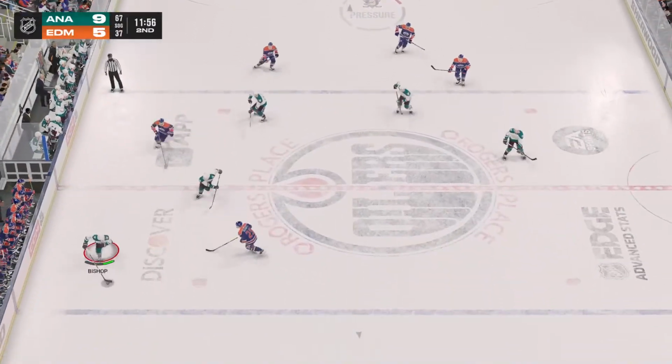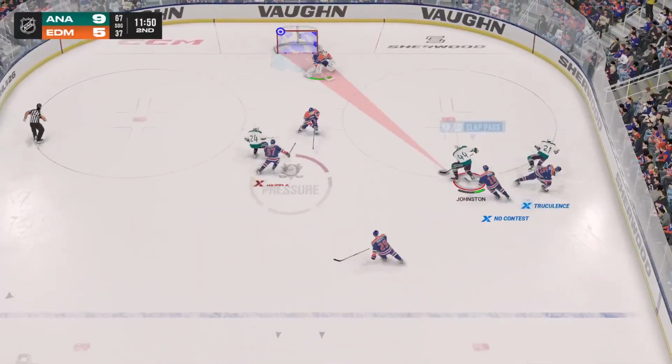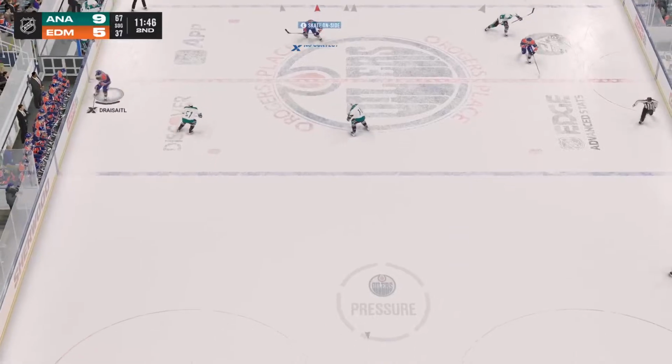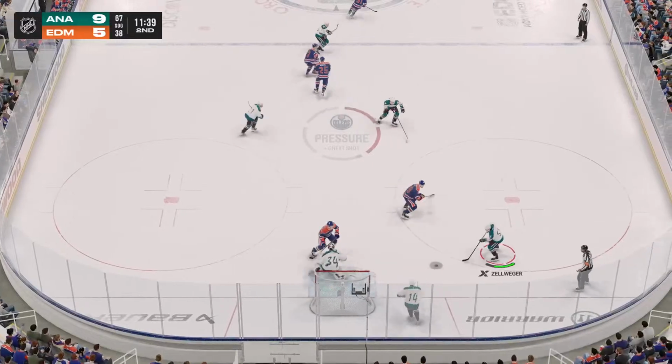Coaches love these plays, right? You're not the one that's necessarily going to gain possession, but you're going to create it. And down he goes as the puck goes free. Tosses it to Draisaitl. Here we go, one-man rush. Shot! That's gloved by Mrazek.